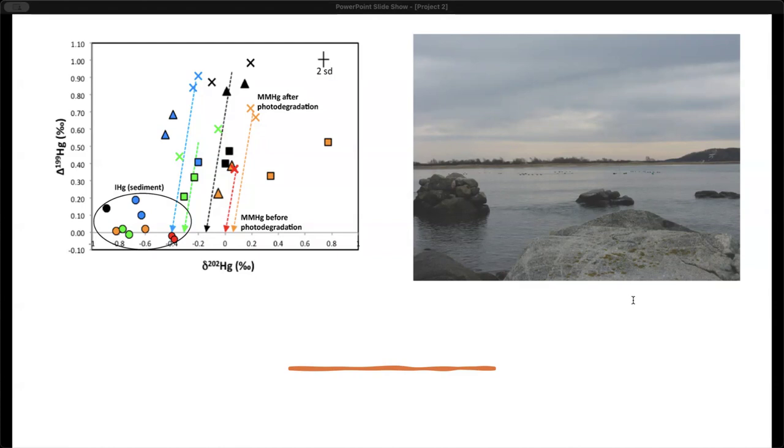This was a crucial finding because there had been debate about whether sediment or the water column was the primary source of methylmercury in estuaries. The use of mercury isotopes provided a new way to distinguish between these potential sources.